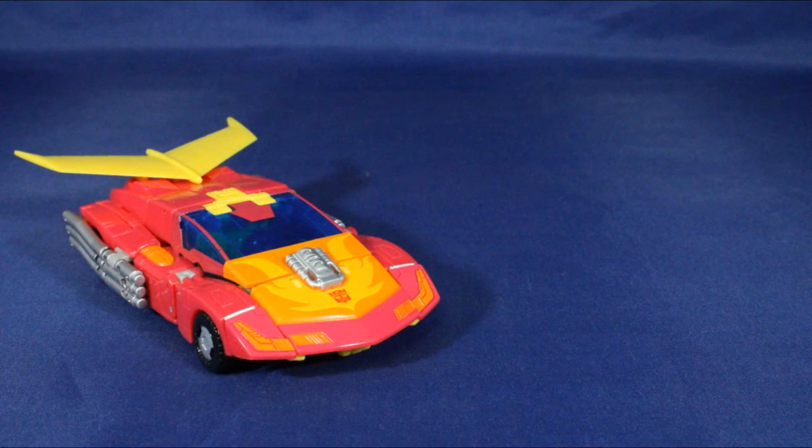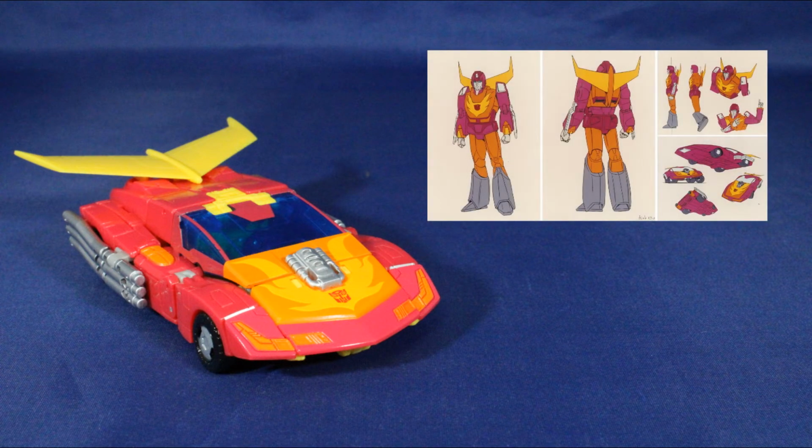Moving on from details, the painting and colors of this guy are also great. A point of contention in the fandom with Hot Rod has been that he leans towards a more toy-accurate red rather than the magenta he wore in the cartoon and movie. Since I like a mix of both influences in my Generations figures though, I love it. Though I might be biased towards red since it is one of my favorite colors.